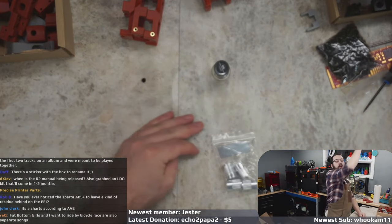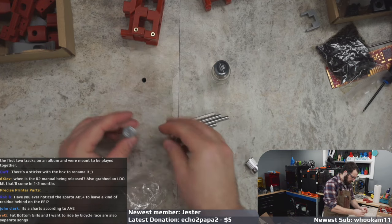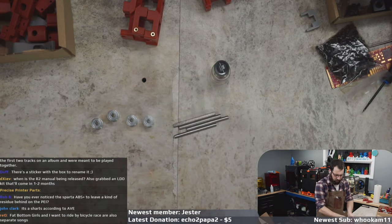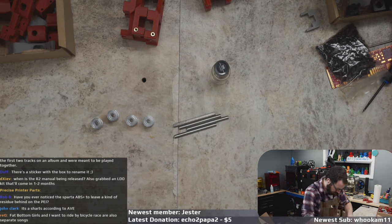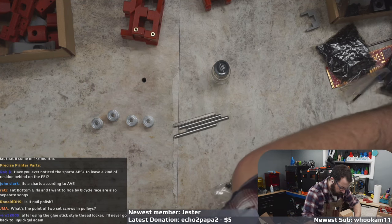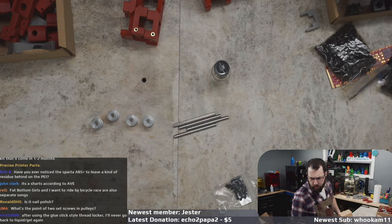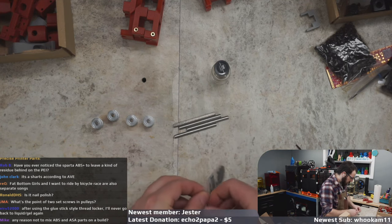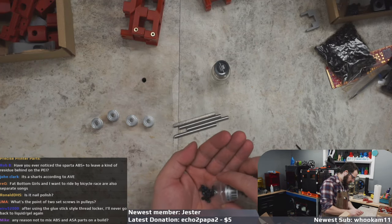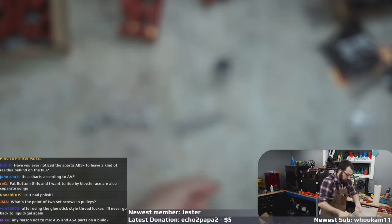Zoom in. Ooh, these are nice 22 gears. Set screws, where are the set screws for these gears? Are they in a different bag? Oh, no, they're there. What's the point of two set screws in pulleys? Just security. So these actually have a little bit of thread locker on them already, it looks like, so good there. If you're looking at any screw and you see a little bit of blue on it, that's thread locker, so you already have thread locker on them.